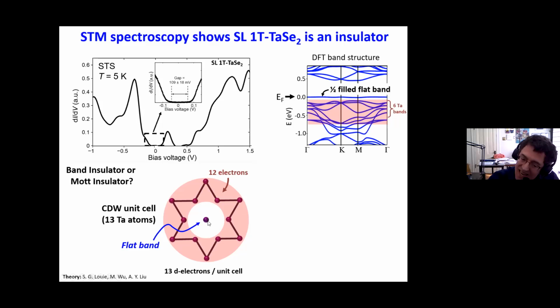That leaves the center atom, which brings 1 electron, and that electron goes into that flat band on top. And because there's only 1 electron per unit cell, that flat band becomes only half filled. So then we expect a metal. So DFT gives a metal for this material, just like I show you here.